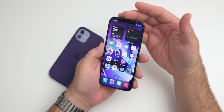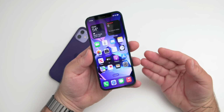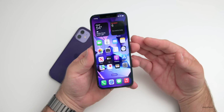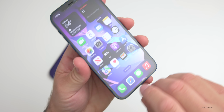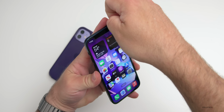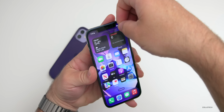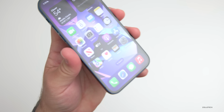So very similar design with the notch. We don't have the dynamic island on this one. Now, again, this is holding up pretty well, and the first thing is you can see here, this does have a screen protector on it. Now, it's been dropped multiple times. Let me remove this. Just take a second here and remove the screen protector. There we go, and you'll see it has zero damage on it.